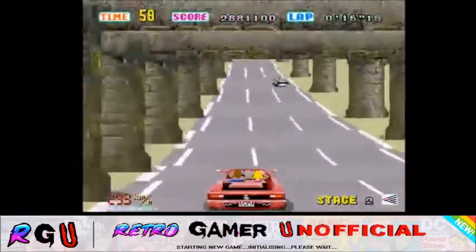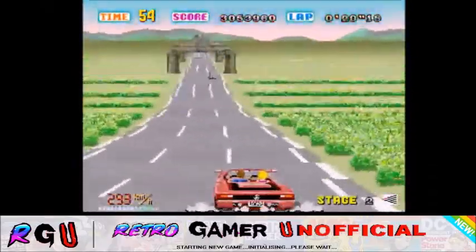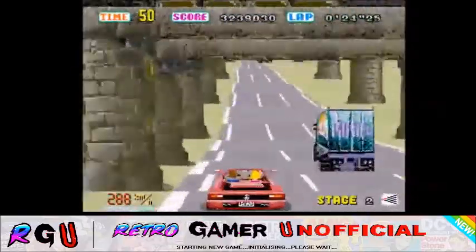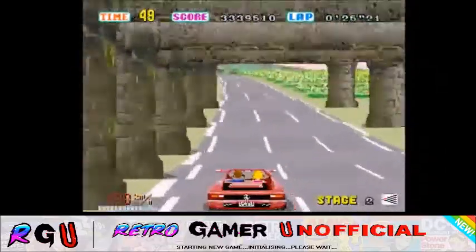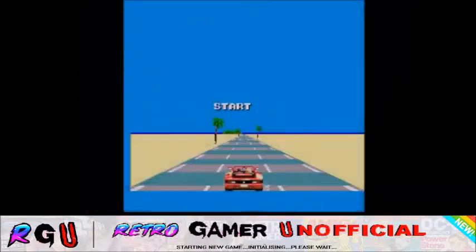In fact, Outrun became one of the best-selling video games at the time, selling millions of copies worldwide and spawning a number of sequels. You read the title when you clicked on this though, so you know what I'm going to be talking about. That's right, I'm going to be talking about the Sega Master System port.